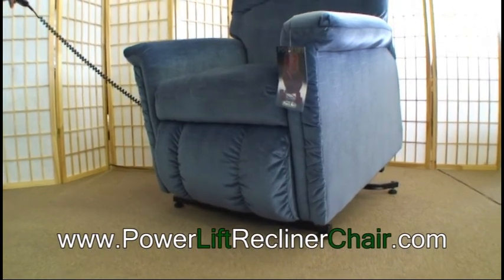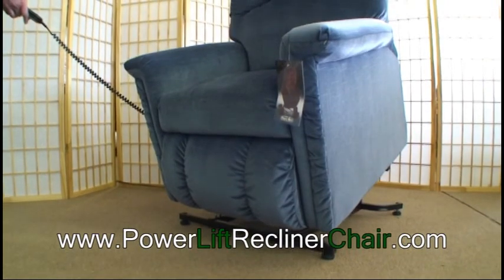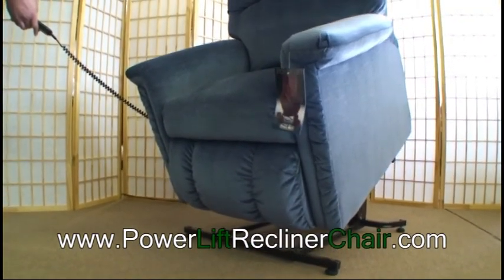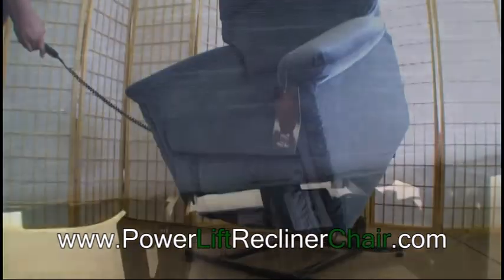The Catnapper Power Lift Recliners come with features found in more expensive chairs. These great Power Lift Recliners are built with furniture-grade plywood, mortise and tenon joints throughout, and a sturdy all-steel seat box.